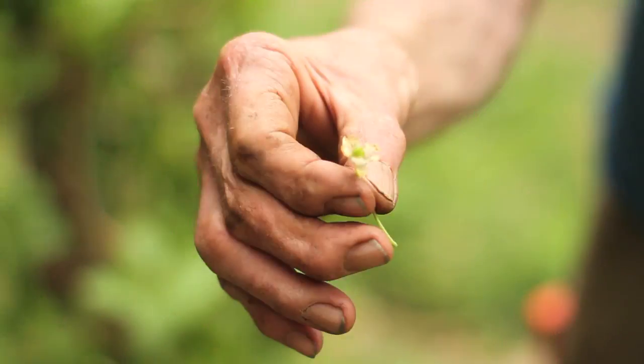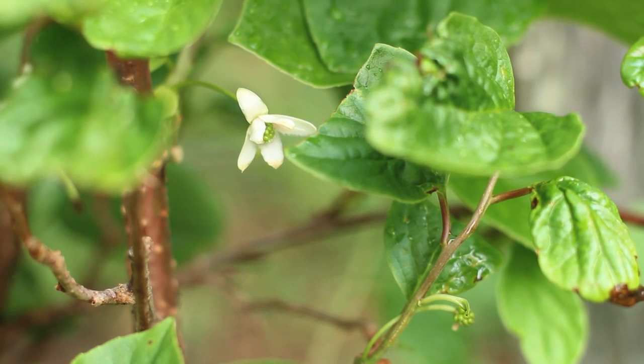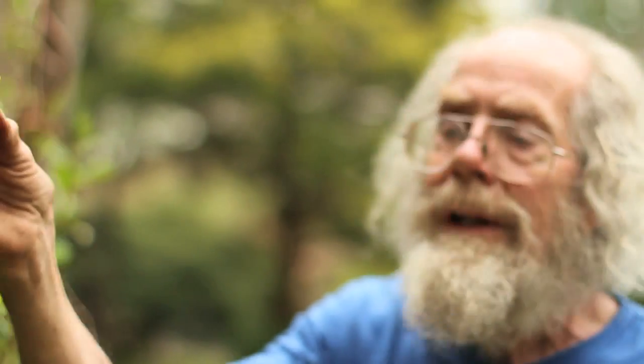So there it is. There's the middle of the flower. You can see the little cluster of fruit, which we would hope to get. It's already right there. It just needed to have been pollinated, and that would turn into a nice bunch of bright red Schizandra fruit. But it ain't going to happen because there are no male flowers on here.